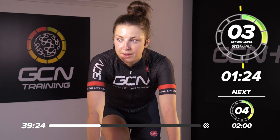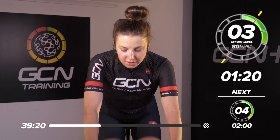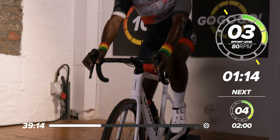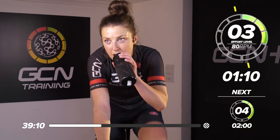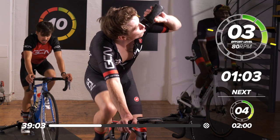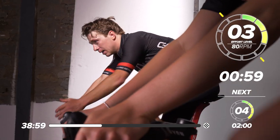3 out of 10. So quite gentle pedaling. Could still be in your little ring for this. We could be in your big ring. Make sure you're sipping your drink through this, keeping on top of hydration. 1 minute down.